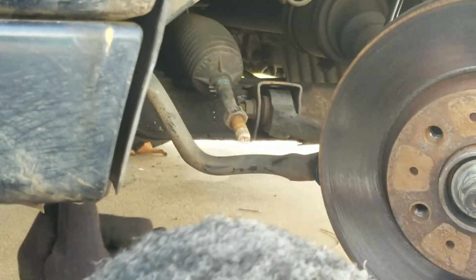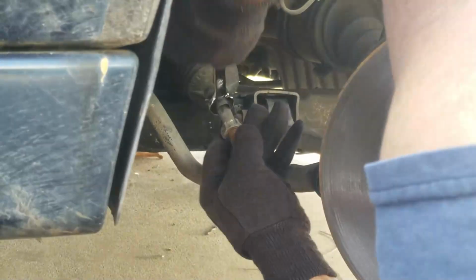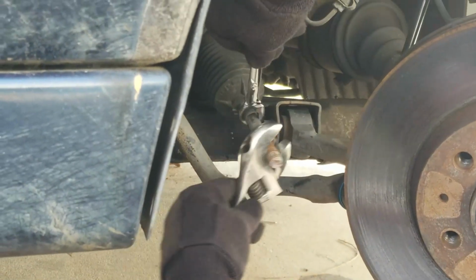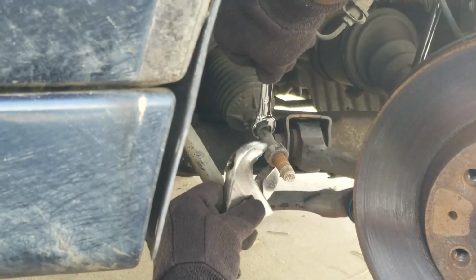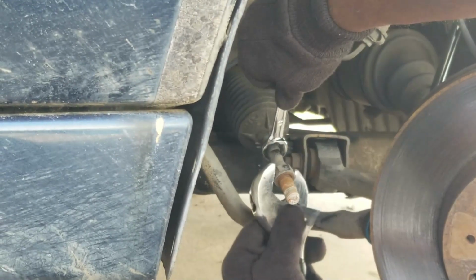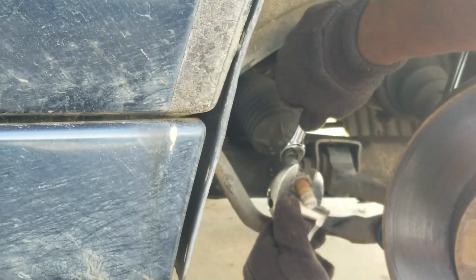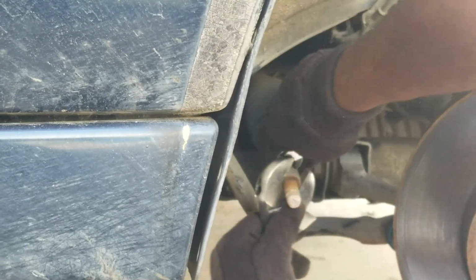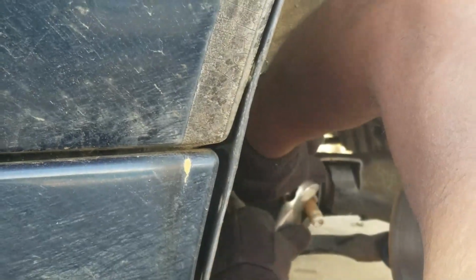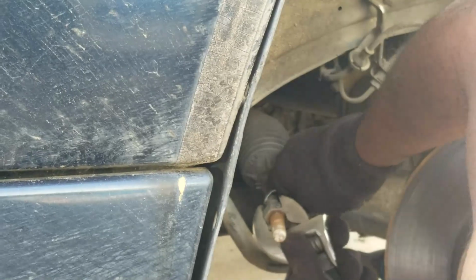So let me get this back on here, because that nut is a little tighter than it needs to be because of the rust. Let me spray some PB Blaster on there and turn this nut off of here. All right, I'm just gonna work that all the way off.